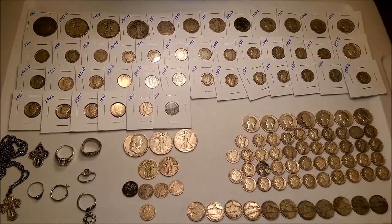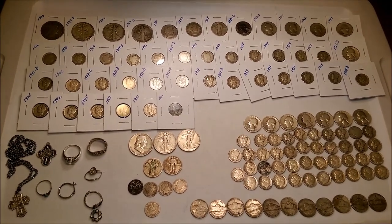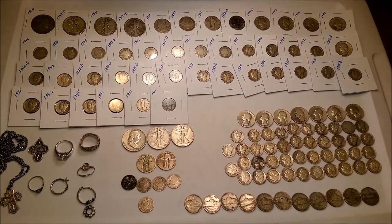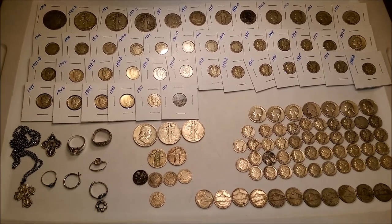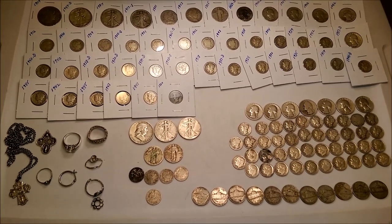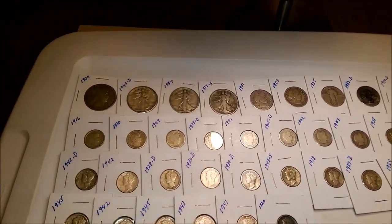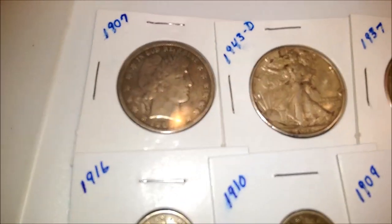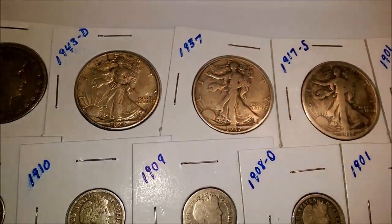My goal this summer was to dig 100 silver items, not just silver coins, silver items. I dug 122 silver items. So I met my goal. Well, let's just take a real quick look here. Again, some of the coins are in these holders. There's my Barber $50 that I found. That was awesome. The first one I ever had there.